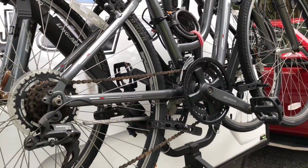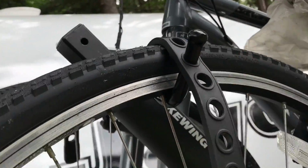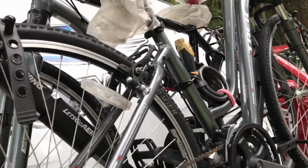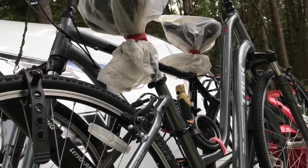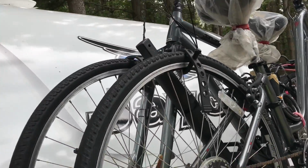What was the real time-consuming thing is figuring out where you want to place all of these pins for your bikes, and it took me about an hour to do that. The front bike loads and unloads very easily. The back bike, I will be honest, is a real pain to unload, because I'm constantly afraid I'm going to hit the backside of the trailer.